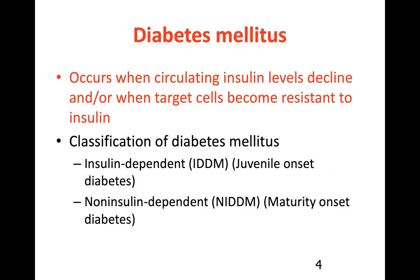Now, what we're looking at with diabetes mellitus is pretty much the situation. Jason, thank you for bringing that to my attention.